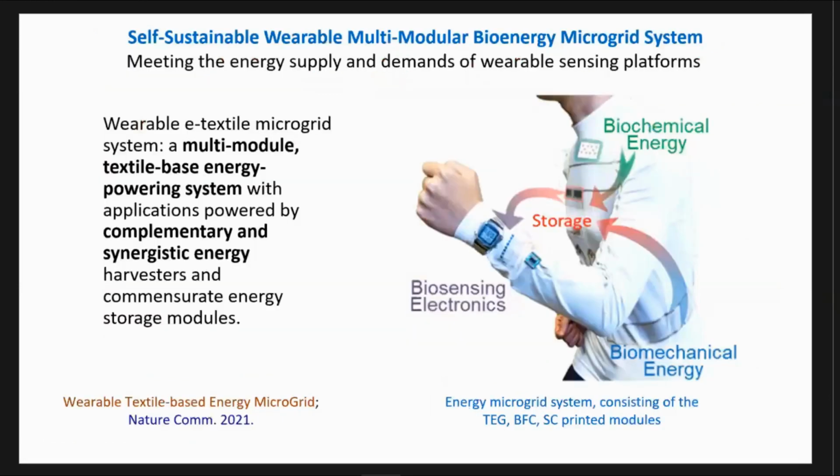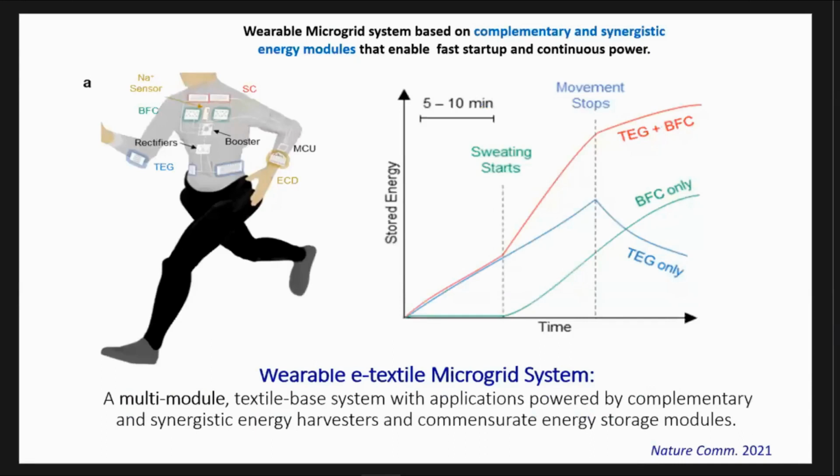And this is another multimodal grid, not only sweat, but also mechanical energy for movement, TENG. So you have a textile-based multimodal grid. So you can always have energy, either you're moving or not moving, and you store it on supercapacitor or on the batteries. So the goal is independent of your daily activity.